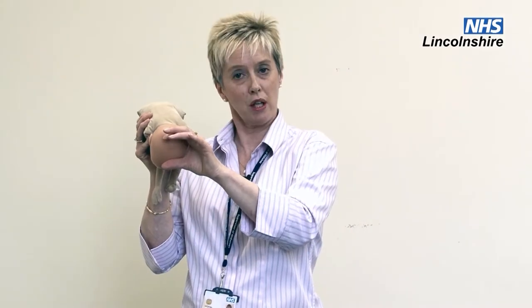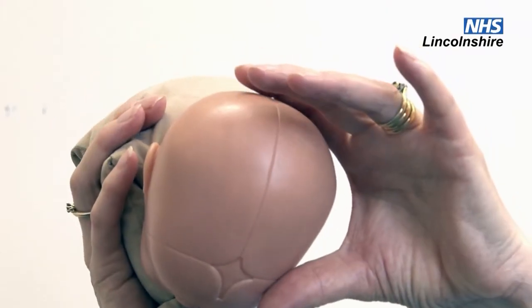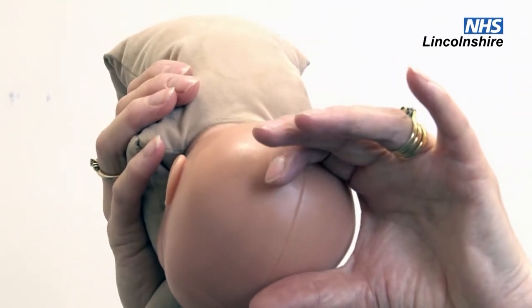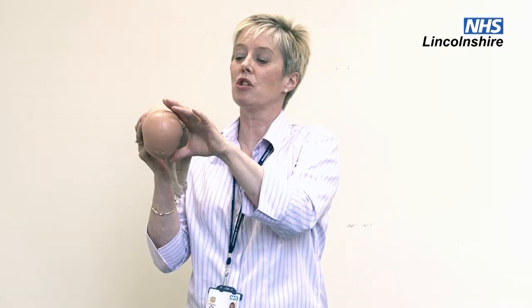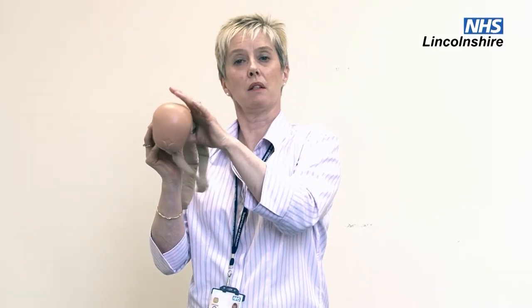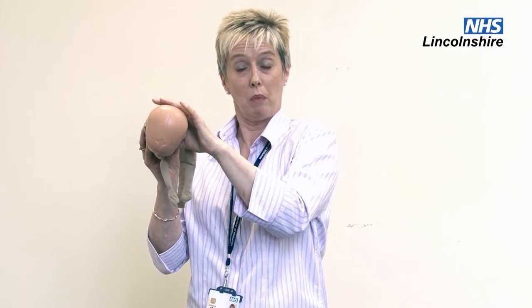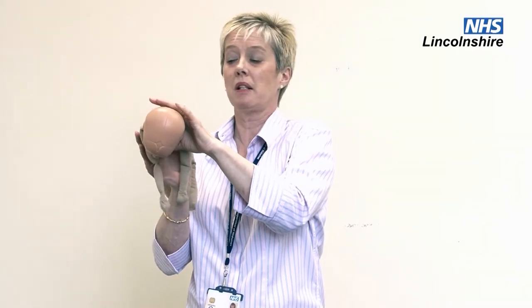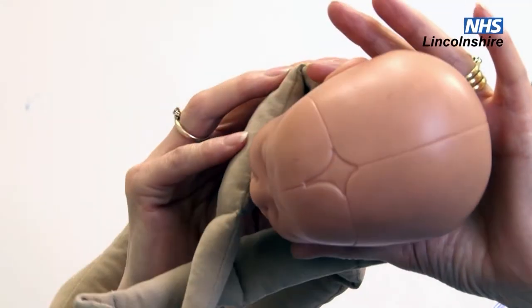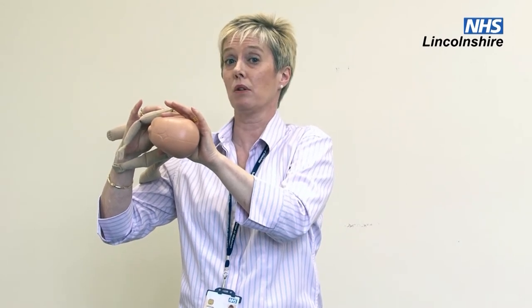So with each contraction, the baby's head comes out a little bit more and then goes back, and a little more and goes back. That's fine, that's how it's meant to be. That lets that skin stretch slowly, but eventually all of the baby's head will be born. What happens then, either with the next contraction or between, is without anybody doing anything, the baby's head will slowly turn around. And this is how fantastic this design is, okay?